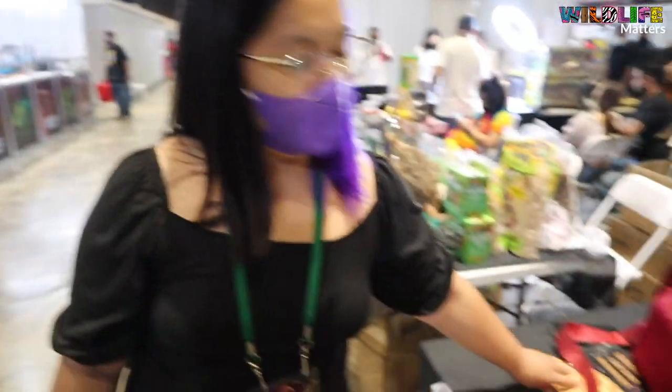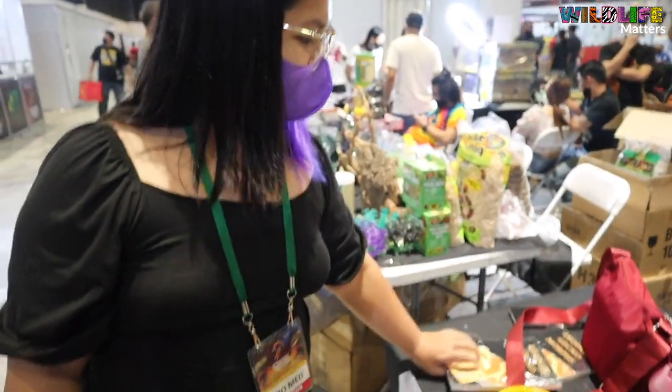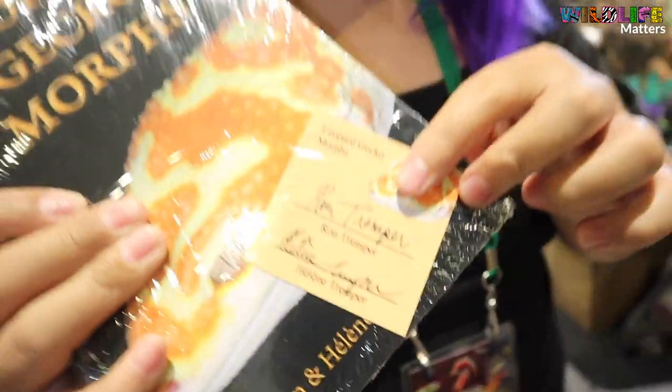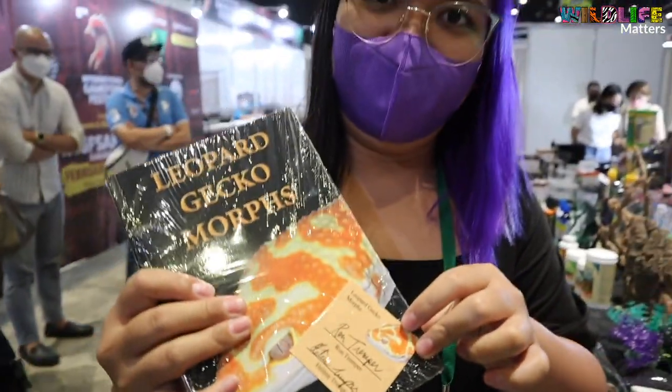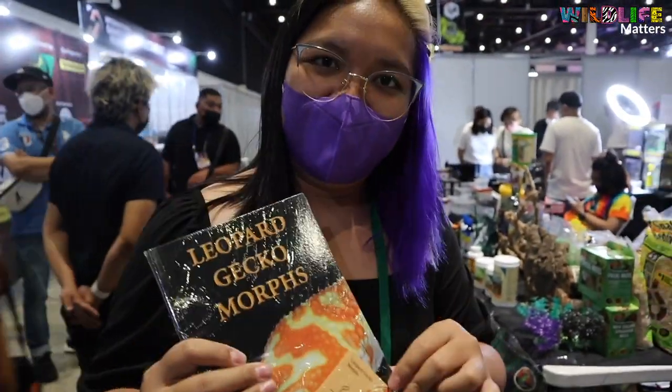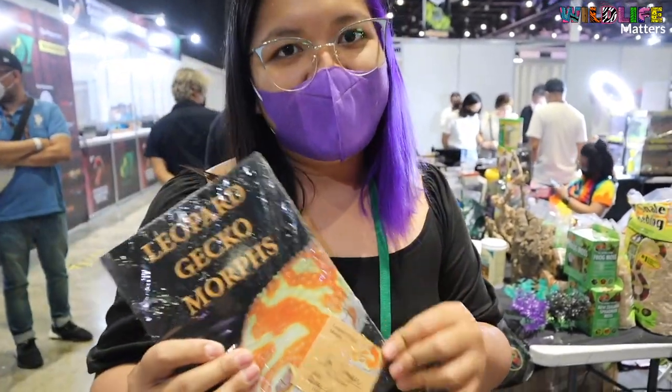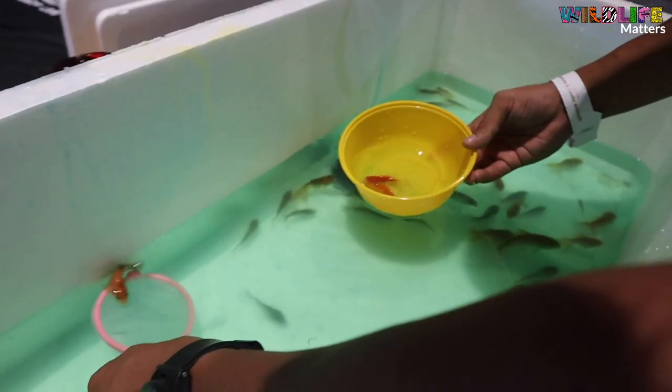Asian forest scorpions and this leopard gecko morphs book with the autograph of Ron Tremper. This is great for collectors and leopard gecko hobbyists. It's going to give you a lot of information about your pet and many more.